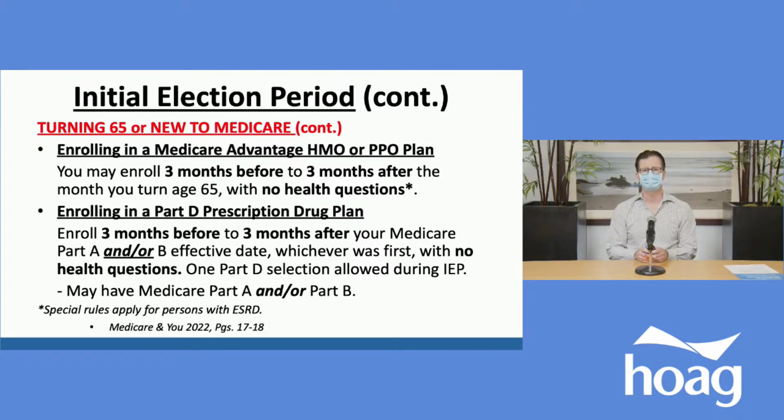And the Part D selection allowed during IEP, this is what this is referring to, becoming new to Part A and or Part B, you have 3 months before or 3 months after your Medicare Part A and or Part B effective date, whichever is first. And there are no health questions for the Advantage plans or the Part D drug plans ever.